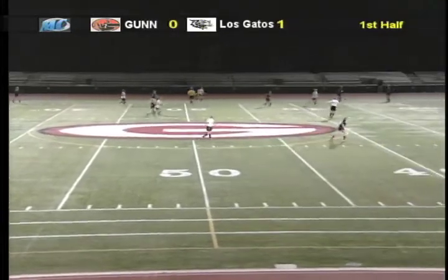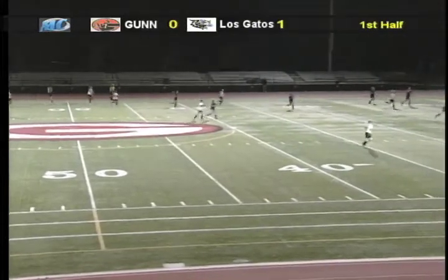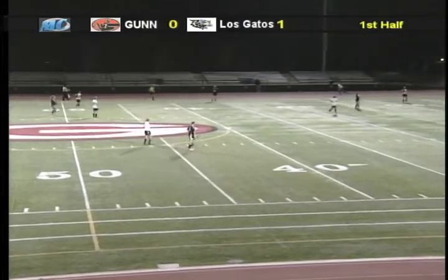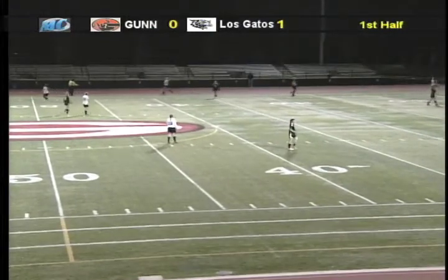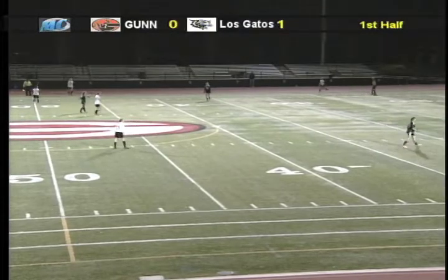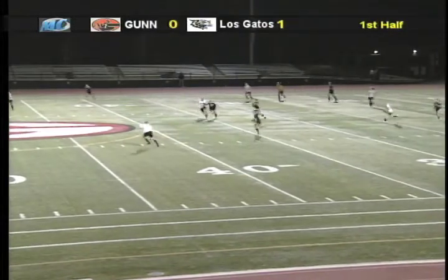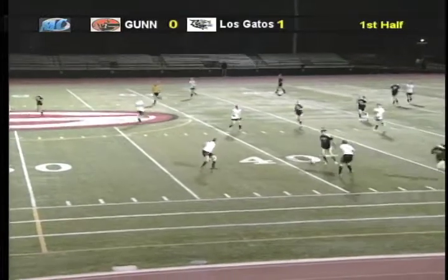A whistle there from our referee, and looks like Gunn will set up for a free kick here. So these kicks, I think if they just get them deep, they've got to take those chances and get it into the Los Gatos zone. We haven't seen them really get anywhere to even have an opportunity to shoot the ball yet. Well, Gunn is going to need to take advantage of every opportunity they are given, and this is not one of them, as Los Gatos quickly snipes that one away.